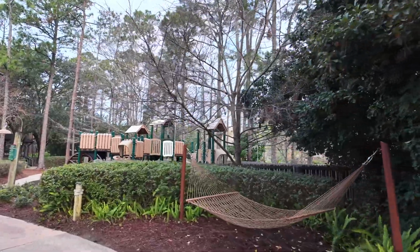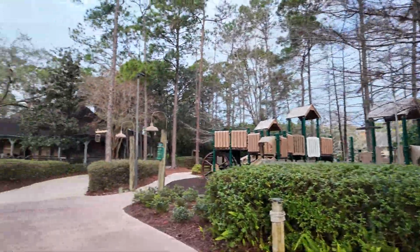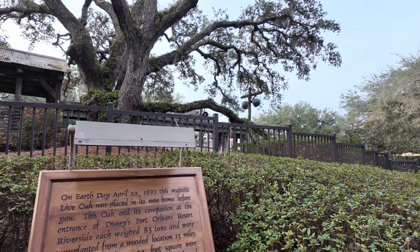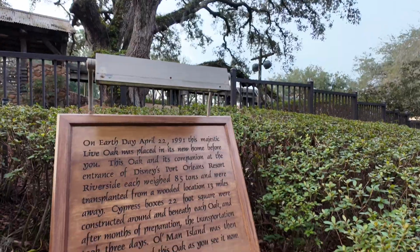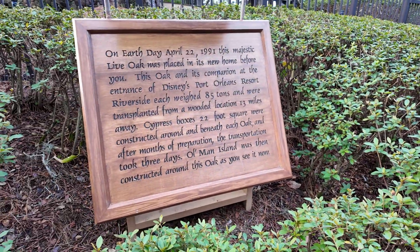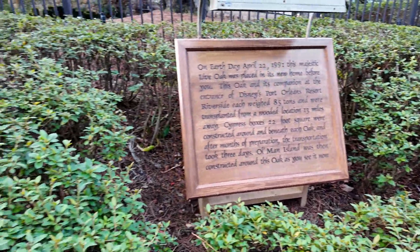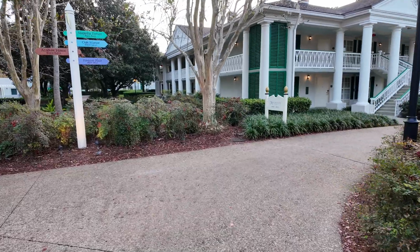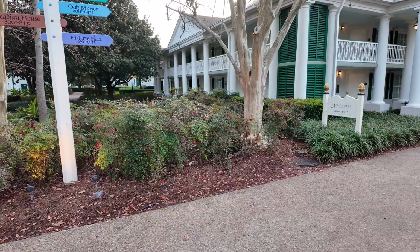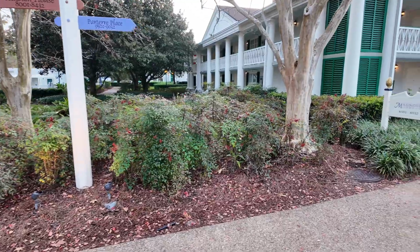All right, so checking out here is the fishing hole playground. Looks pretty neat. And got you a little sign here from Earth Day, April 22nd, 1991. And kind of take a look at that. You can pause it too if you like. All right, and here are some more. Magnolia Terrace is where actually we're staying at. And this is the Accordion House, Oak Manor, and Partridge Place.